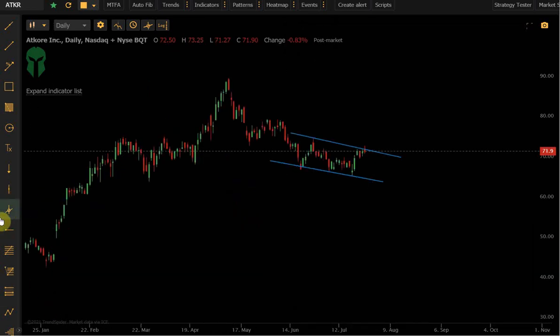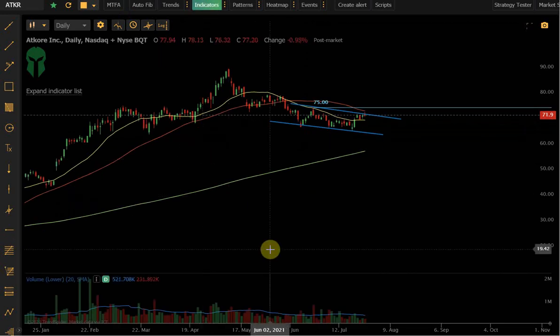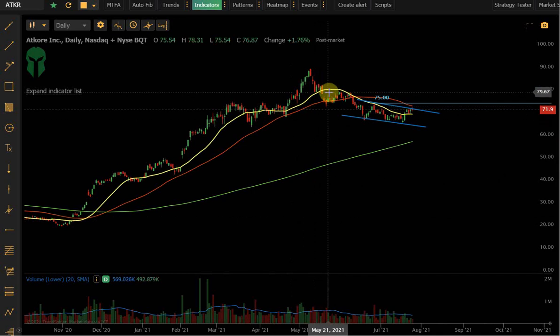So if I was interested in this and I wanted to buy it, I would be looking at this point. The $75 range is where I would look at it. Now, with that said, that also just happens to get you above your 50-day moving average. So that's not the worst idea in the world. And then start working your way up, because then you have to get through 79.50.